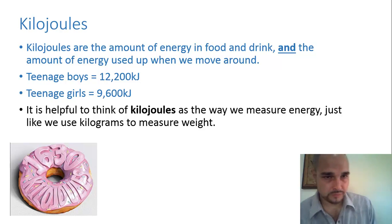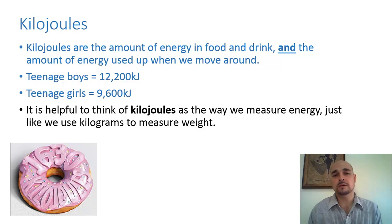Okay, kilojoules. Kilojoules are the amount of energy in food and drink and the amount of energy used up when we move around. So all day long you're eating, but you're also exercising, playing, walking, thinking, and that burns a lot of energy. In kilojoules, a teenage boy should take in, and will burn, 12,200 kilojoules a day. And a teenage girl should take in and will burn 9,600 kilojoules a day. So it's helpful to think of kilojoules as the way we measure energy, just like we use kilograms to measure weight.